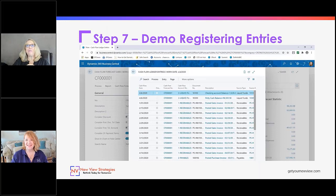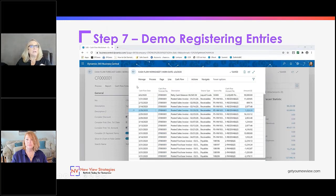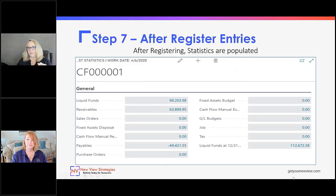Yeah. If you need to redo the suggest lines because you forgot a manual entry, so I've made it this far, I've registered it, right? And let's look at the statistics. Okay. So my statistics now have numbers in them, right? And guess what I forgot? I bet you know. Entries. I forgot my manual entries.